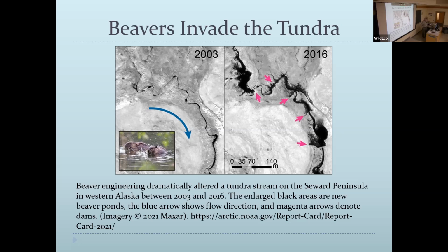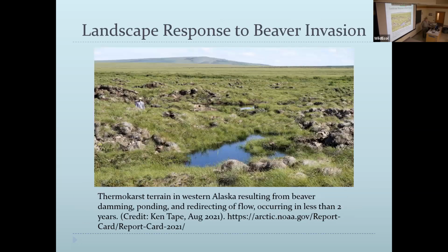This is an example from the Seward Peninsula in Alaska of what beavers can do to transform landscapes. So that Arctic river shown on the left-hand side has been transformed into a series of ponds or lakes. Now, this is a really important transformation. Ponds and lakes have the capacity to store summer heat. Long days in the north in the summertime, in the absence of a snow or ice cover, means that we can store an immense amount of heat in these lakes. And that heat is conducted into the underlying permafrost. And it brings about the transformation of river basins into terrain that looks like this.